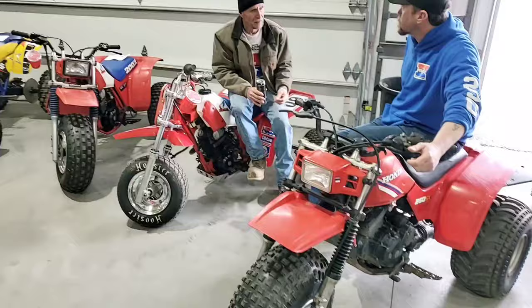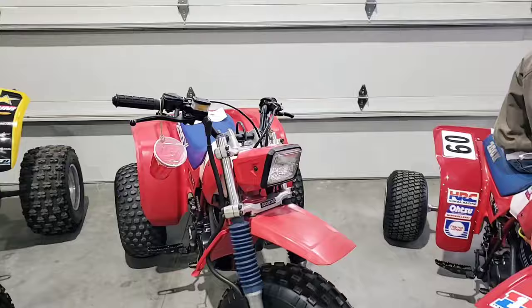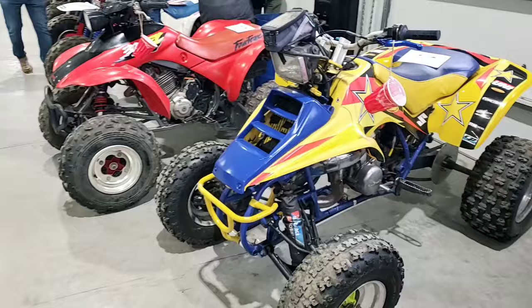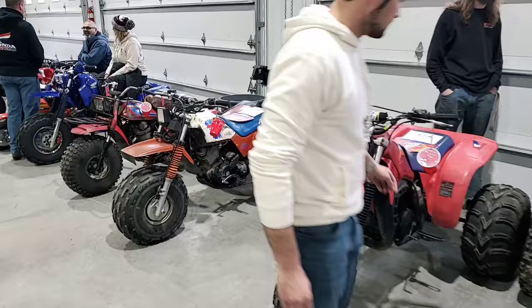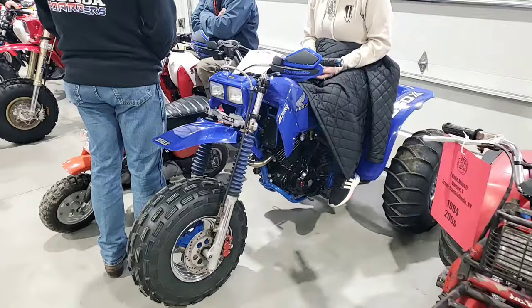My friend Ron I met this morning. Nice 200Xs. LT 250R. We'll just pan down through. They are inspecting the tickets. There's been voting going on, so we'll see if there's any winners. This is Doug Pete's blue 350X, of course, with force nose on it.